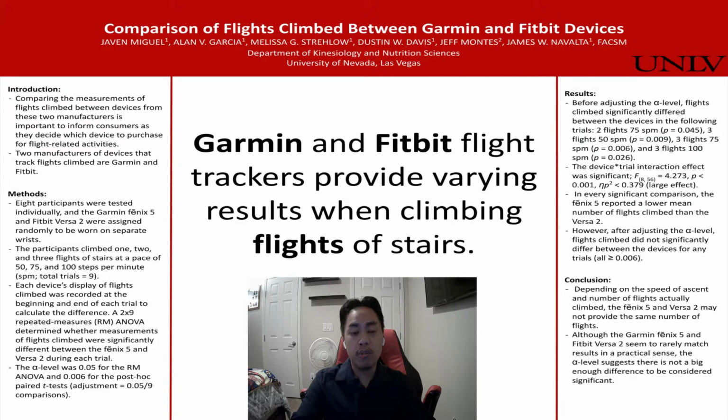Now, when it comes to the statistical data, we had to adjust the key value when it came to t-tests because we had to run a repeated measure ANOVA. So rather than using a key value for the t-test of about 0.05, we actually had to divide by 9 for the amount of trials that we ran, and that came out to about 0.006, which came out to the key value that we used for the rest of this study. This is significant because after running all the trials, the statistics actually show that there isn't a significant difference in the estimated marginal means from reality to what the watches show.